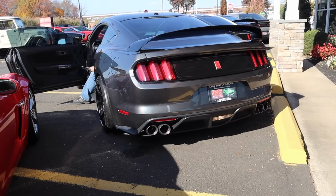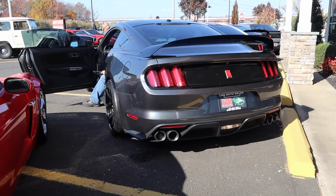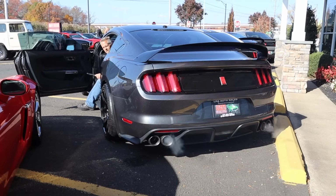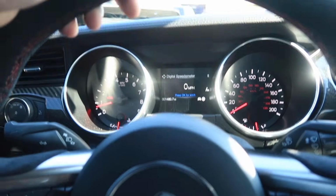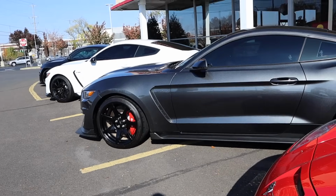You guys have the seat delete for it too? Sweet. These things have things in them that change the exhaust notes too. Only 1,400 miles? 1,480. Wow. So it'll probably be 1,485 after we're done. 1,488.